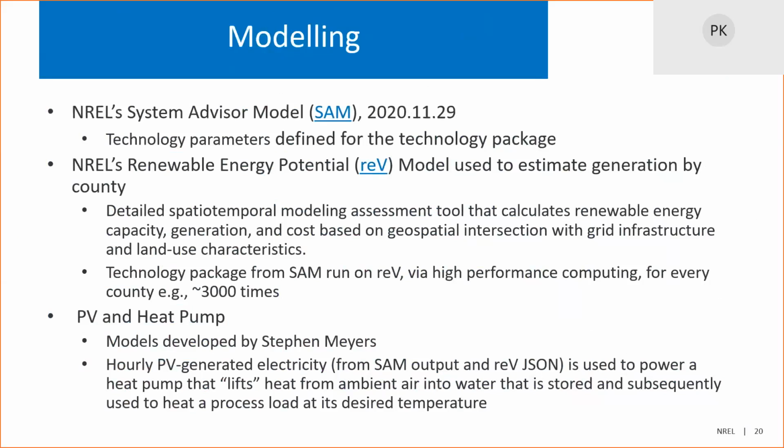So how did we do a lot of the modeling? The backbone has definitely been the use of the NREL System Advisor Model. The current version is 2020.11.29, and when you click on the link, it goes straight to it and you can download it. We defined specific technology parameters for each technology package. For example, with the PV system, a 1.2 megawatt AC PV, which would be enough for a 1 megawatt DC system. And so we're producing that type of modular system for a state.